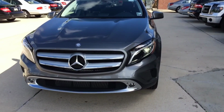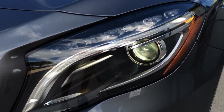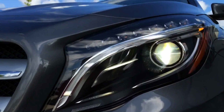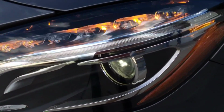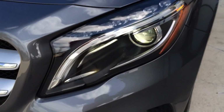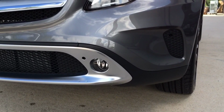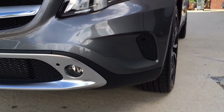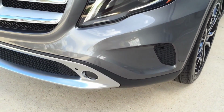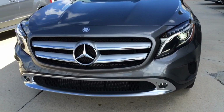Up front, you quickly notice the bi-xenon headlamps that accentuate the GLA 250, with integrated LED daytime running lamps and LED turn signal lamps. Bi-xenon headlamps help deliver greater visibility than halogen headlamps because they are brighter. Whiter light is much closer to natural daylight. The front headlights are very stylish. At the bottom are the projector type front fog lamps that help enhance the driver's vision in inclement weather. They also add a sporting styling touch to the sculpted front air dam.